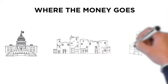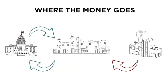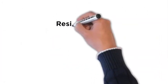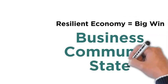Now that we've drawn where all the money goes, I'd like you to take a look at where the arrows point. That's right, the money is all flowing into the state and the community. What that means is that we're keeping all the money in the family. Businesses have the opportunity to relocate and expand. Communities get an asset and resources to begin their own perpetual motion machine for economic development. And the state builds a more resilient economy and replenishes some of the Business Ready Communities funding. This is a win for the business, the community, and the state.